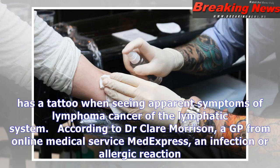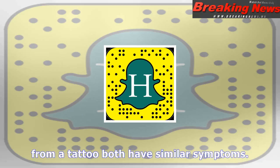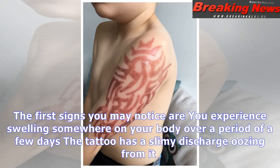In light of the woman's case, doctors have advised other medical professionals to consider whether or not their patient has a tattoo when seeing apparent symptoms of lymphoma, cancer of the lymphatic system. According to Dr. Claire Morrison, a GP from online medical service MedExpress, an infection or allergic reaction from a tattoo both have similar symptoms. The first signs you may notice are you experience swelling somewhere on your body over a period of a few days.